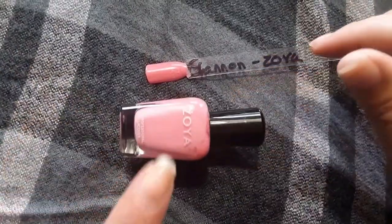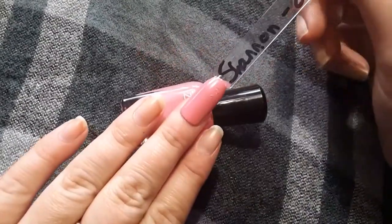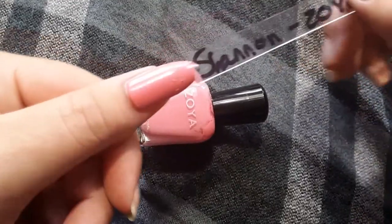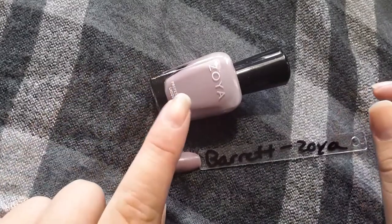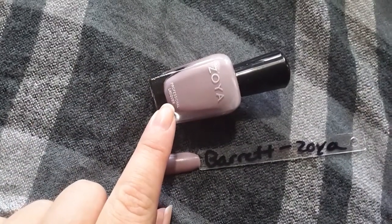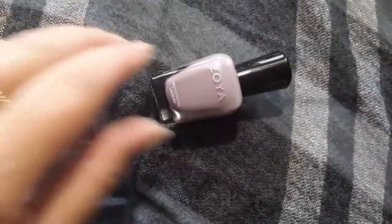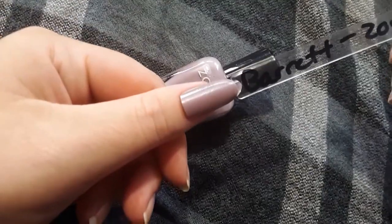This next one is Zoya's Shannon. Now this one was in the pink palette collection that came out around Mother's Day. This is what I'm going to call a lipstick type pink. This is very, very pretty. Lastly is Zoya's Barrett. This I do know was in the Zoya 2020 natural collection, I believe. And I don't really know how to describe this one. I'm going to say a purplish taupey type color. This is really, really pretty.